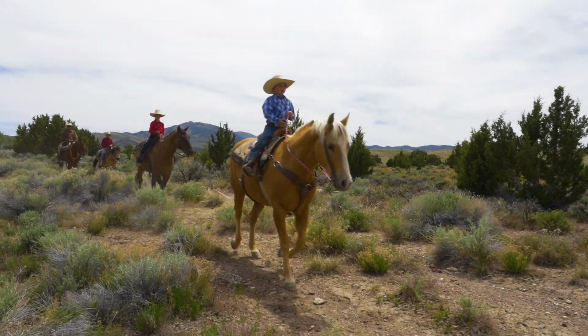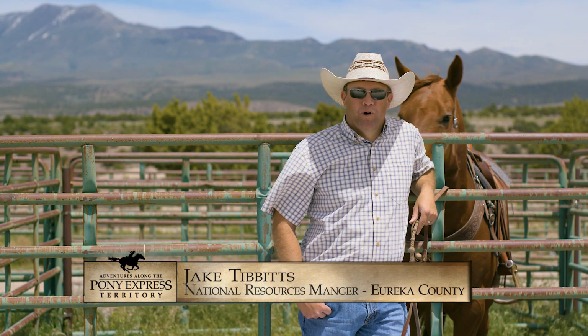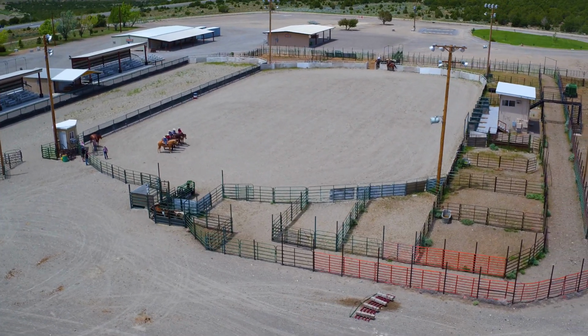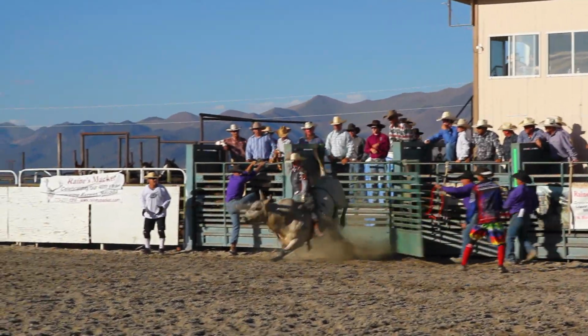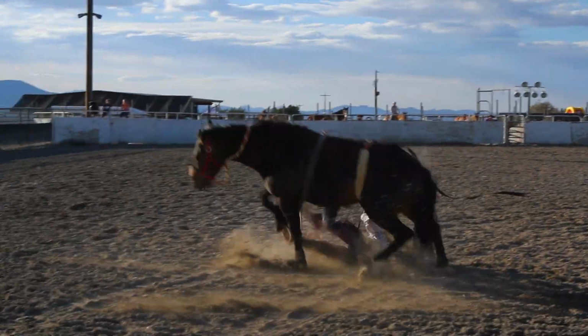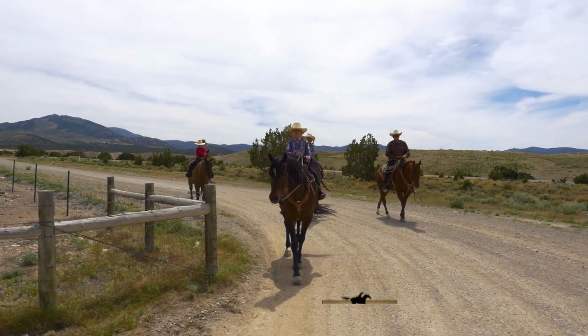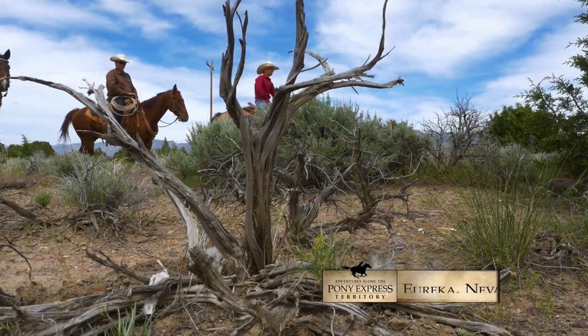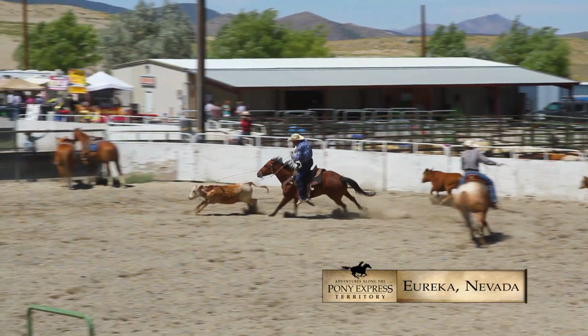Eureka, Nevada has a lot of amazing outdoor adventure and leisure activities that you can do while you're here. We have this amazing fairground facility. You can do leisure horseback riding, competition events. We have a lot of rodeo events, our fair every year in August. During the summer, we actually have a roping club that ropes 3 nights a week. So if you come out to Eureka and you like adventure and you like involvement with horses, bring your horses out, have that opportunity to rope with a few locals here.